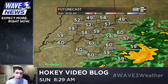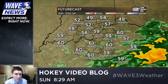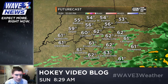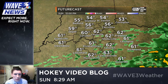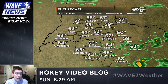Here's what it looks like on the high-resolution rapid refresh model. We're in the upper 50s by 10:30 this morning. Most of the rain already gone by then. By 12 noon, eating lunch, maybe a small shower chance or two south of the river, but I think by the early afternoon, most of this will be out of here. Temperatures recover back into the lower 60s.